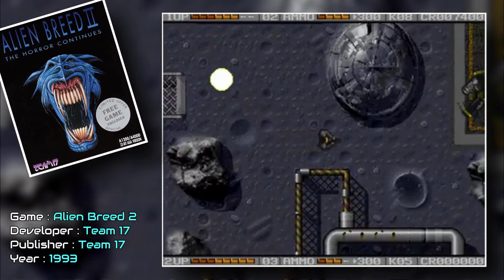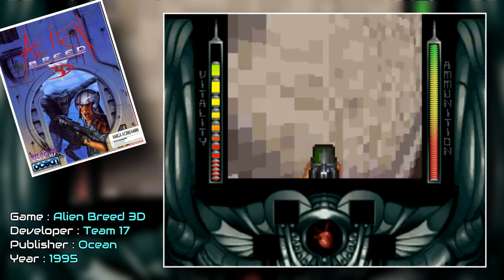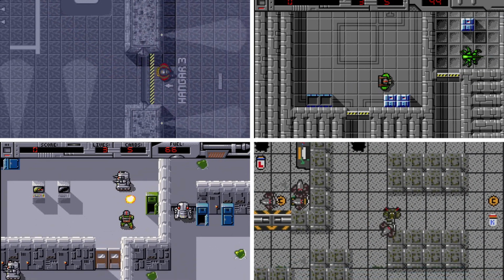The first ones remained 2D, but after the release of Doom, the series had to follow the trend and was converted to a true FPS. Over the years, the Alien Breed series has been released to almost any system imaginable, except the Atari ST. We did get some knockoffs, mostly PD, but they were actually pretty good.